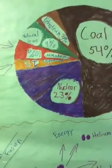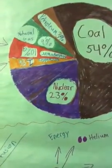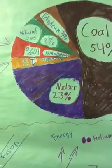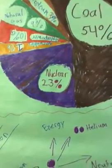We would have so much more power with so little pollution compared to what the coal does. This was uranium nuclear energy. Bye.